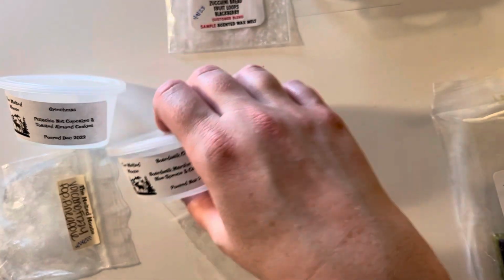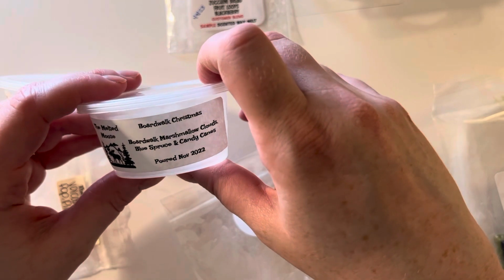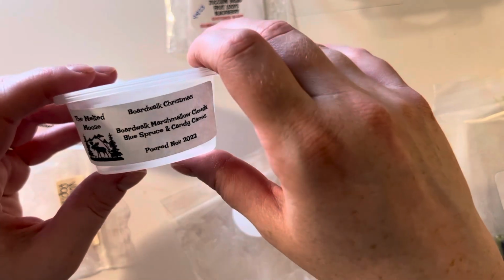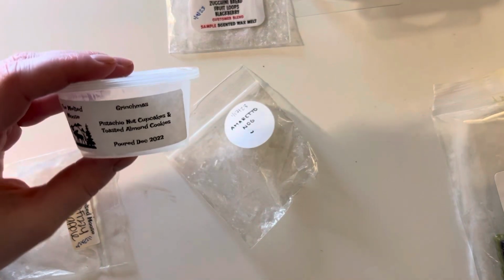I also had Boardwalk Christmas, and I didn't like this. Also a 3 out of 10. This has like spruce in it, and it smelled more like mint on cold, but like spruce on warm. I don't really like tree scents.